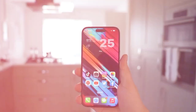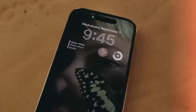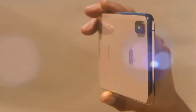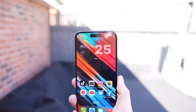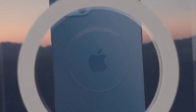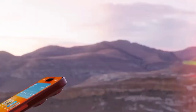Also, for the four iPhone 15 models, expect a transition from the notch to the Dynamic Island, just like was with the iPhone 14 Pro. Apple will be replacing the notch that it has used since the iPhone X for a sleeker and less intrusive design. As for the chips, expect an all-new A17 chip on the higher-end models, while the base models will use an A16 Bionic chip. The A17 Bionic chip is said to be a 3-nanometer powerhouse, meaning faster and more efficient.